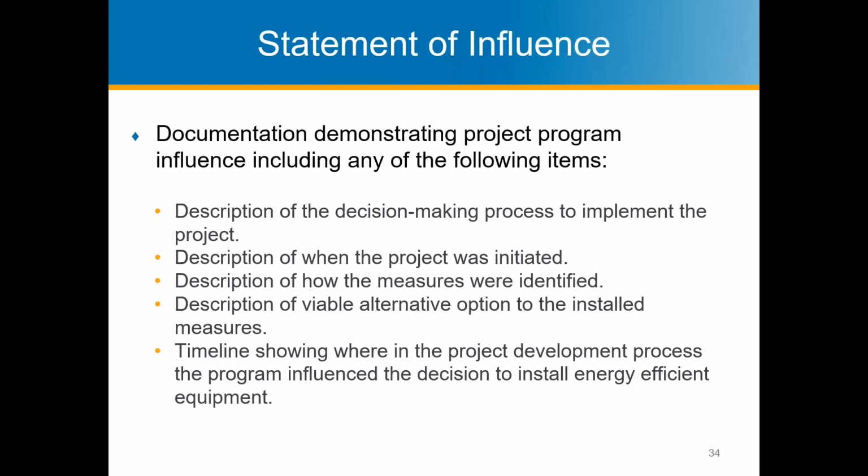Okay, so we're running short on time. I'll break down the statement of influence here. We're going to be developing a form for all of you to append to your assessment report or your audit report, to make sure that all the pieces are captured and included. Just know that some of these bullets, which come directly from PG&E, might already be included in the audit report. And the audit report is a very strong piece of documentation.